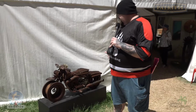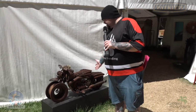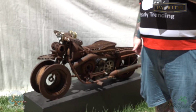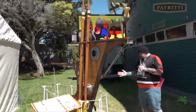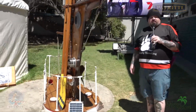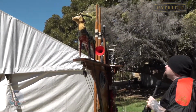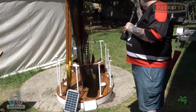Here you can see Vintage Collection, recycled materials to form a bike once again. Samuel Coleridge, metal, wood, rope. I think there's so much more going on with this than what I can even describe. The solar power for the lights, lightening up the animals, the display.